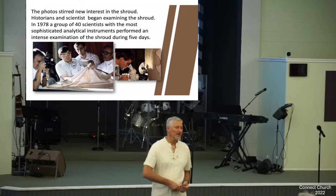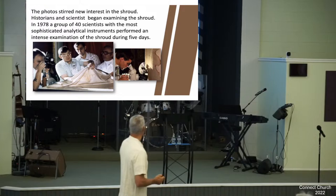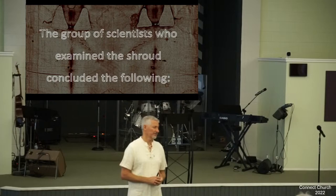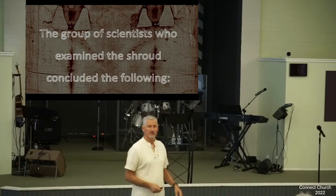So this one guy who was agnostic, he said, give me 20 minutes with the shroud, and I'll show you that it's a fraud. So this wasn't a team that was expecting it to be real. This was a team that was thinking it was a fraud, okay? And I actually saw the pictures on the internet of them unloading 2 truckloads full of equipment, the most sophisticated analytical equipment of the time. And of course, today we have much better technology, but even so, back then they had space-age technology and some pretty fancy equipment to analyze the shroud.